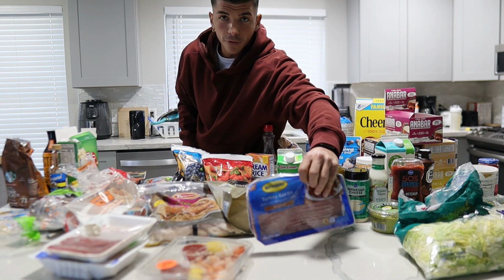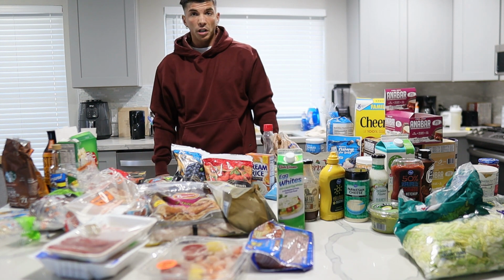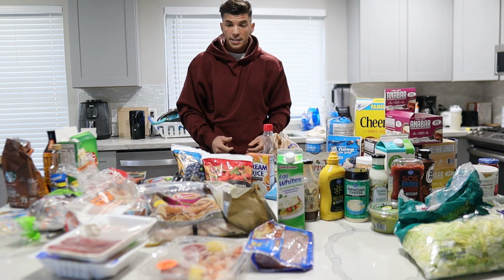And from these like little fakey things, I do eat turkey bacon. Breakfast usually, almost always, I love that taste. I put it on the toast.